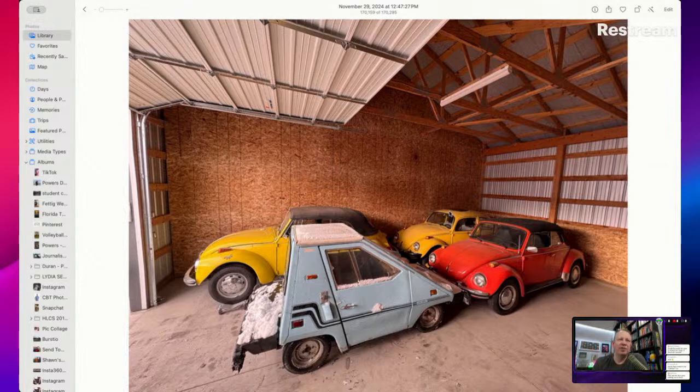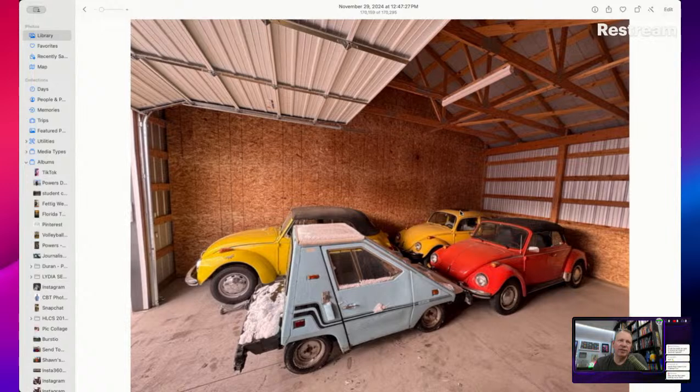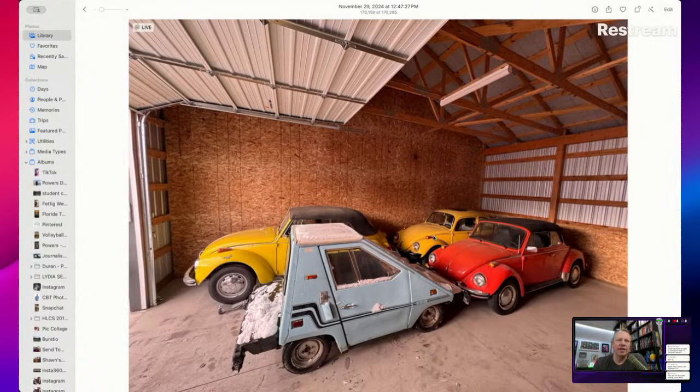That was my first Beetle. I bought it, and sadly they put an aftermarket sunroof on it. I say sadly because it just takes away from its minimalistic charm.